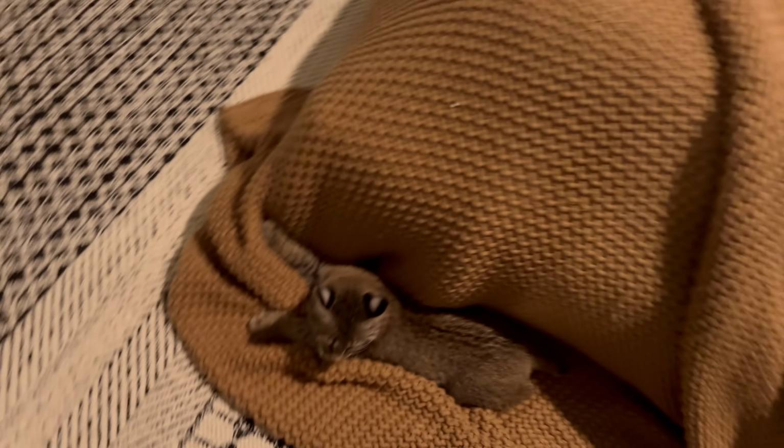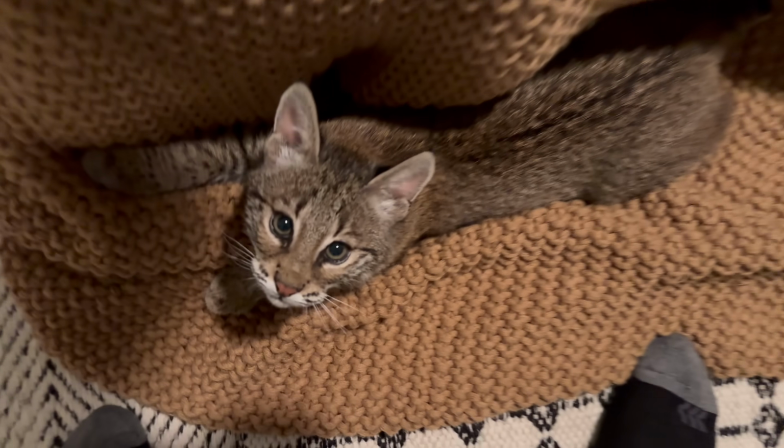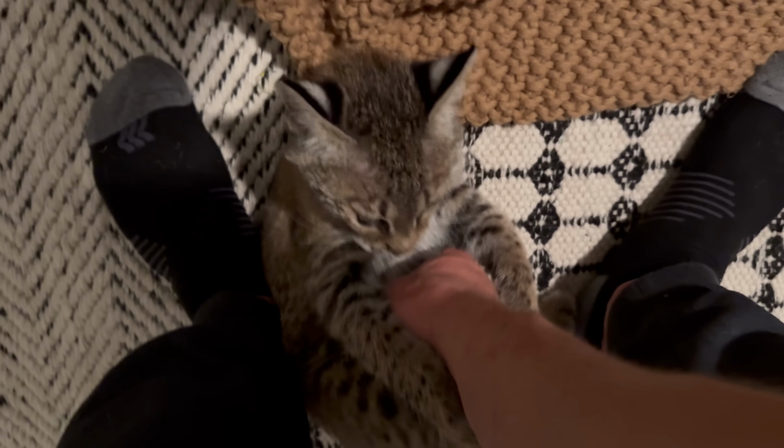As you can see, my tibbies have been in here the whole time because I'm trying to force them to eat this food. And they are eating it. I think I need to cut it into some smaller pieces. But she is eating. I felt her tummy and it's nice and full. Let me take a feel of that tummy. Oh yeah, that's a nice full tummy. You had a nice big meal today.